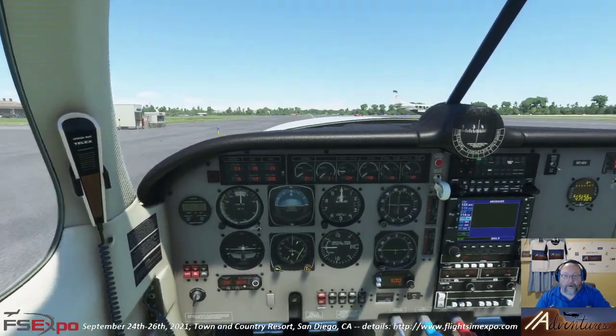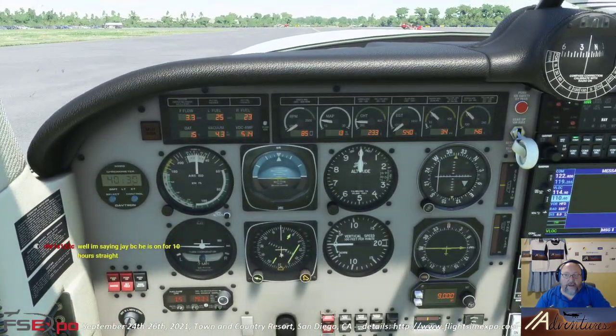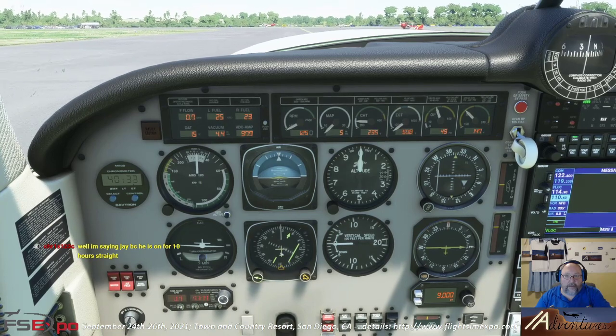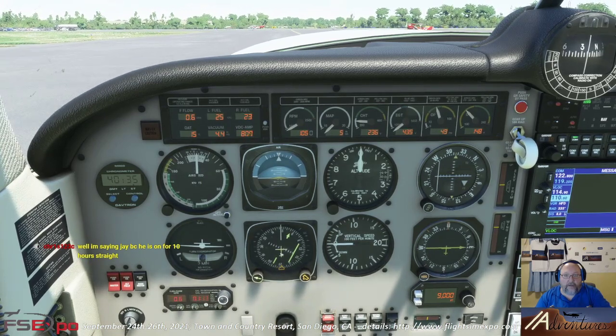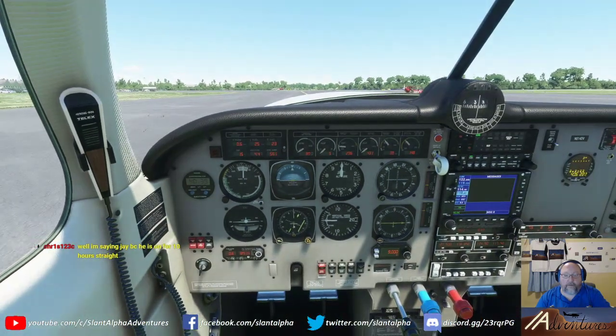All right, so we're departing on 20, so we've got the heading bug set to 20, and that is indeed the position behind us. It's showing at our 6 o'clock, so that's a little bit of a sanity check to make sure that we are taxiing in the right direction for a departure from runway 20.